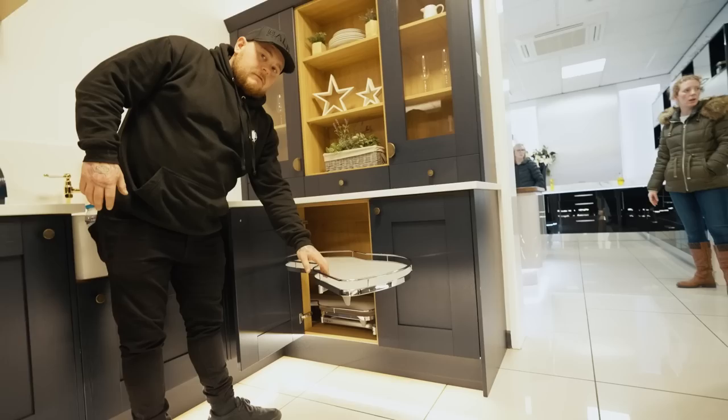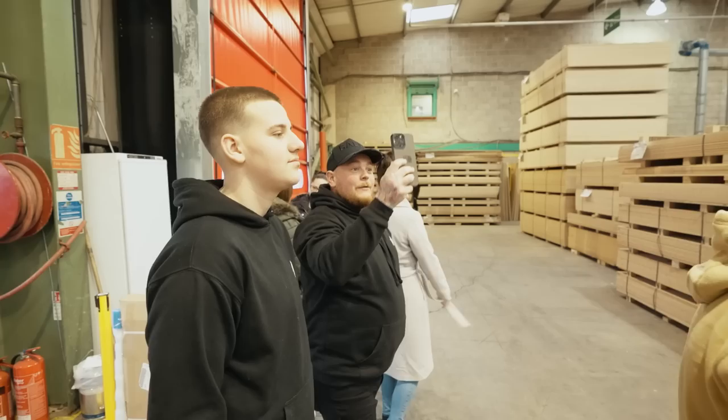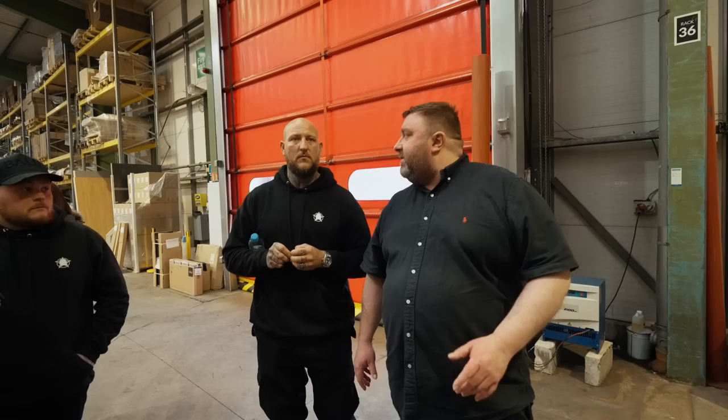Look how amazing these kitchens are. We're off now to the first factory to see how these are made. Plenty of colour options. Board comes in from supplier. You can choose which interior colour you want. We do more options than most kitchen companies, to be fair. We've got eight options at the minute for your interiors.